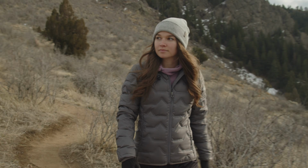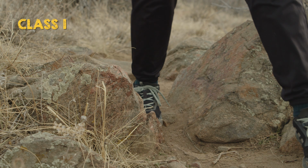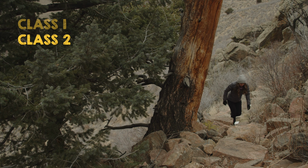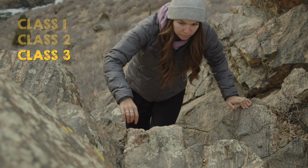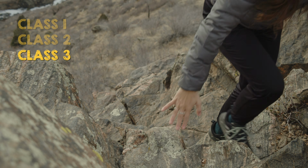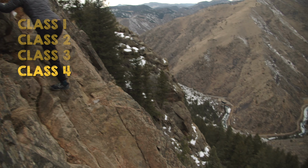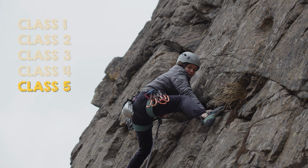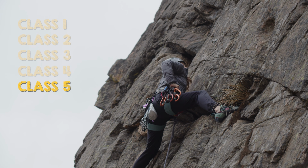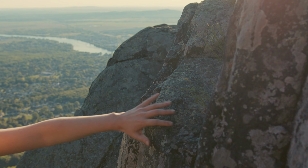The Yosemite decimal system is broken up into 5 different categories. Class 1 is a standard flat hike. Class 2 is an inclined and often rocky hike. Class 3 describes hiking that often requires your hands, known as scrambling. Class 4 describes scrambling that is exposed, which is a term that basically means there's a lot of air between you and the ground. And Class 5 is what you would normally think about when you think of actual, proper rock climbing.